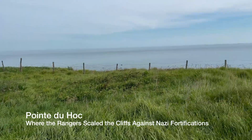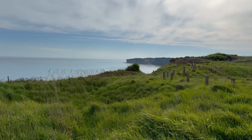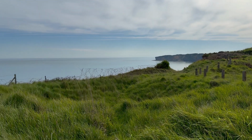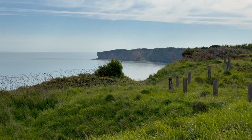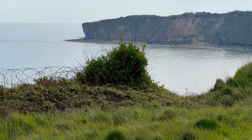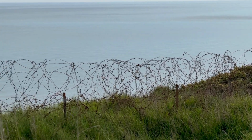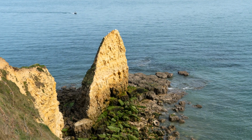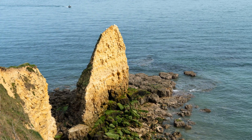This is the famous Pointe du Hoc, where the U.S. Army Rangers famously scaled the cliffs and took out extensive Nazi fortifications. The views from the cliffs show just what an amazing story this is.